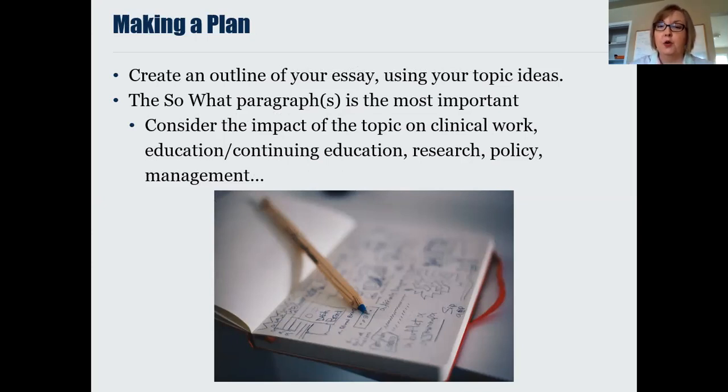When you have the so what paragraph, what things you could have as subheadings, even if you don't include those actual heading words in your final assignment, to help guide your thinking, you could put, what does this mean for clinical work? What does this mean for education? What does this mean for research? What about policy, management, whatever the case may be?